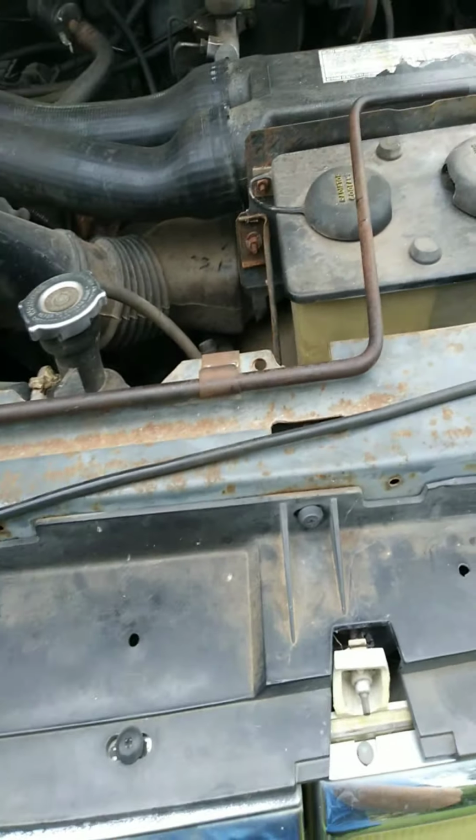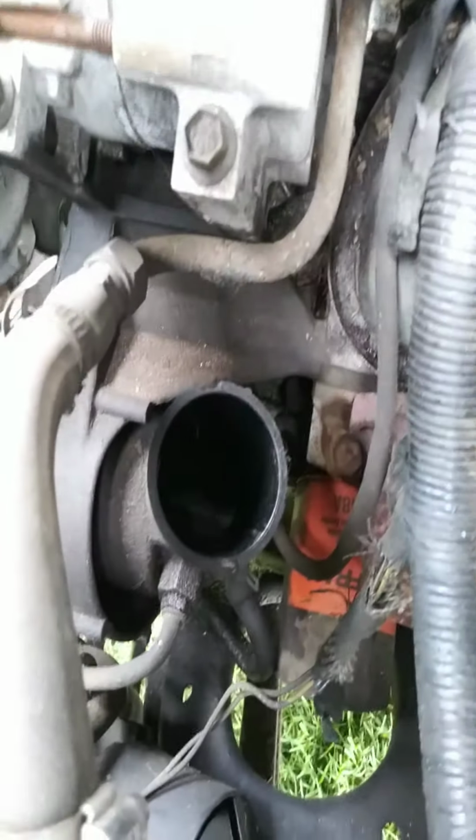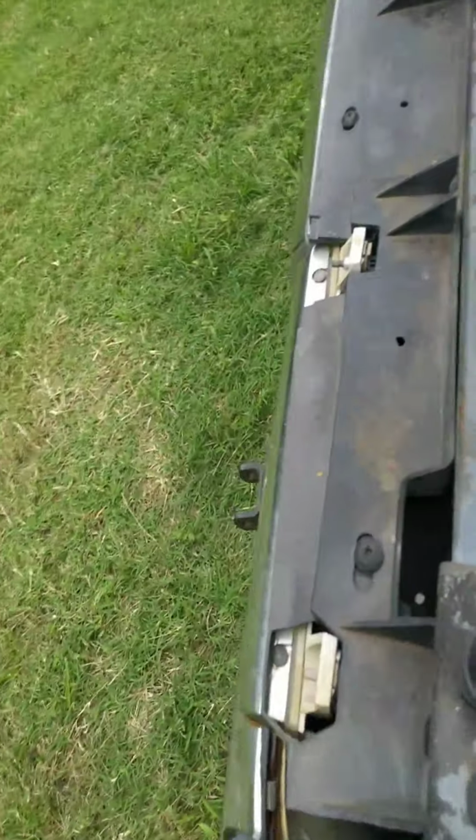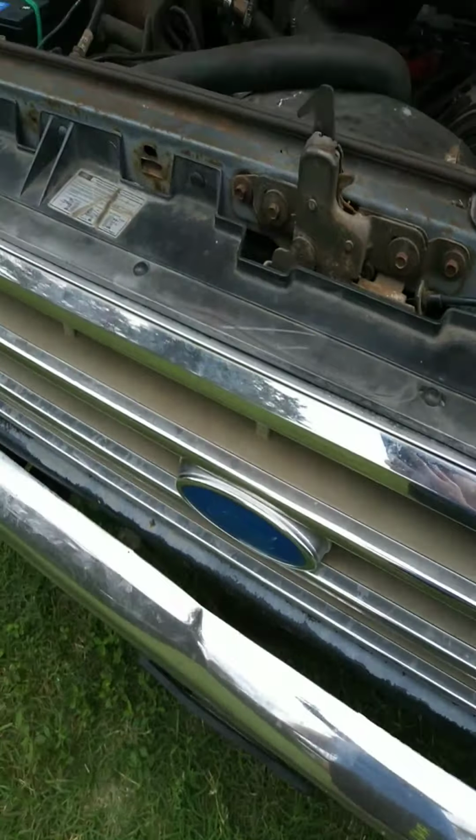There is one issue with the motor, because it's a beautiful piece of shit. I don't know if y'all can see that. That right there is the power steering pump. The dude left the lid off of it. So when I start it and run it, it sounds like a little kid sucking chocolate milk through a metal straw.